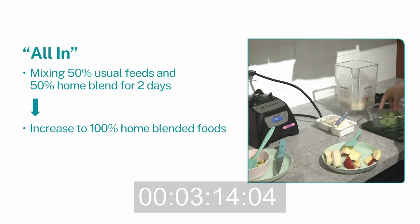Some families will work on introducing home-blended foods gradually at each bolus feed, also considered a meal or snack. Make sure your child is tolerating each bolus feed well before moving on to the next snack or meal. Others may choose to introduce completely to home-blended foods within a few days, mixing half of the home-blended foods with half of their regular tube feeding plan. Watch for signs of intolerance throughout the introduction.